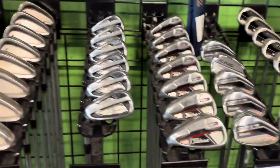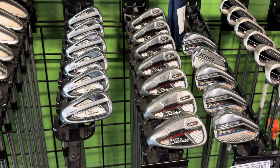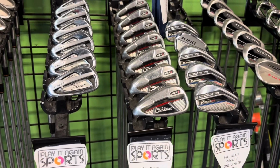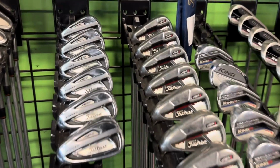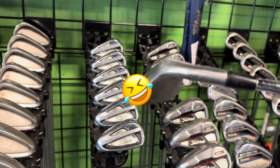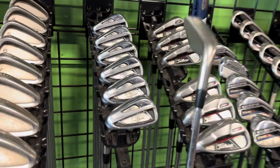He has not left out you lefties. Look at this, a back-to-back set of Titleists. We got the AP1s and the AP2s. The AP1s are $299, 4-through pitching wedge. And they're lefty, and it's weird because I'm right-handed. Yeah, pretty good shape. Needs a little soap and water. And those are going to be good as new.